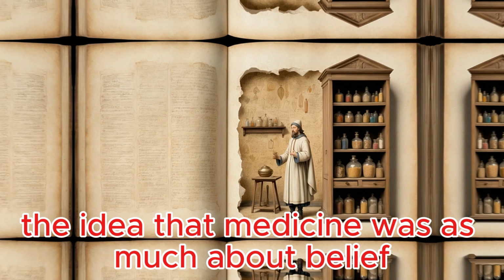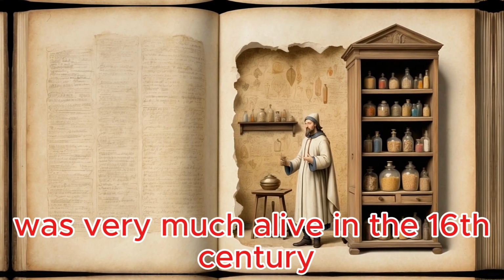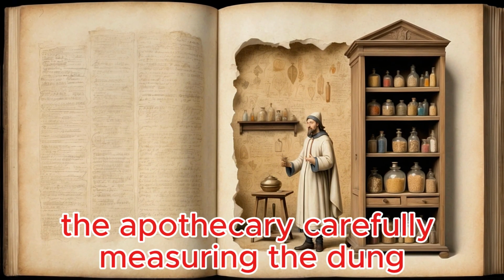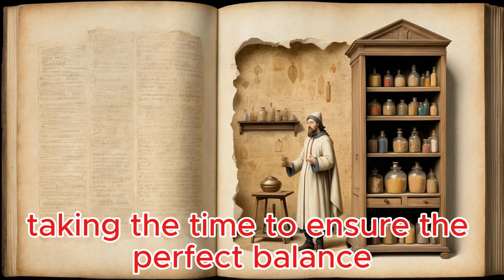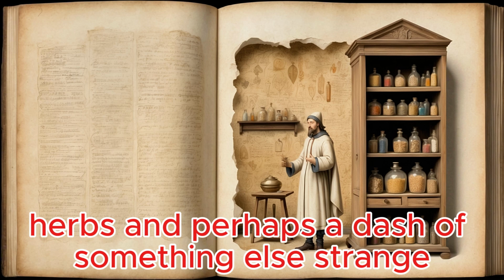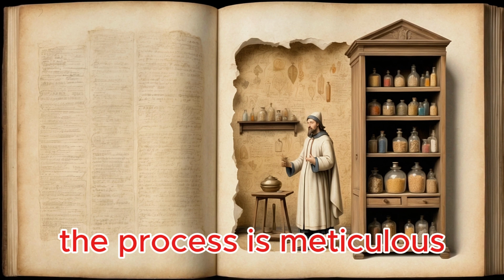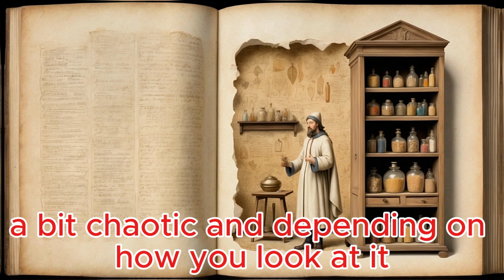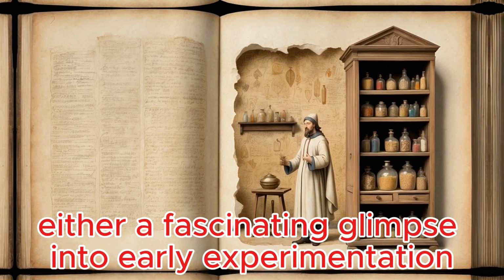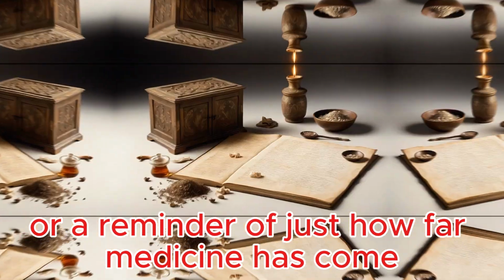The idea that medicine was as much about belief and psychology as it was about science was very much alive in the 16th century. You can almost picture the scene: the apothecary carefully measuring the dung, taking the time to ensure the perfect balance, and then mixing it into a bowl with oils, herbs, and perhaps a dash of something else strange. The process is meticulous, a bit chaotic, and depending on how you look at it, either a fascinating glimpse into early experimentation or a reminder of just how far medicine has come since then.